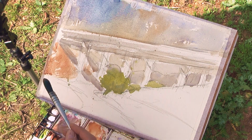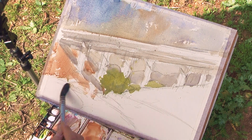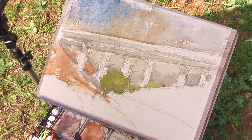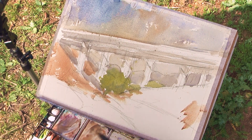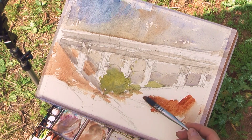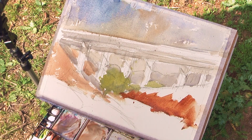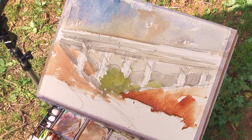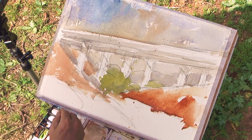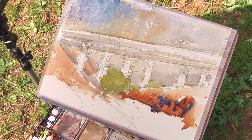In Israel, the sun is so strong, it burns the colors. Here we have this really burnt sienna. Here, put some blue into this, just to make it interesting.